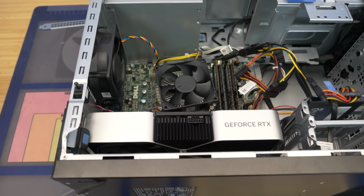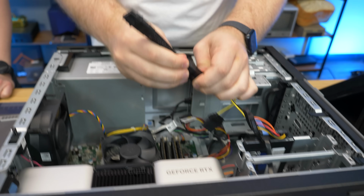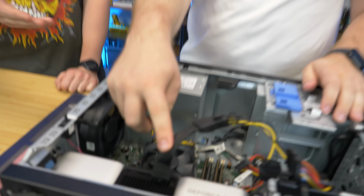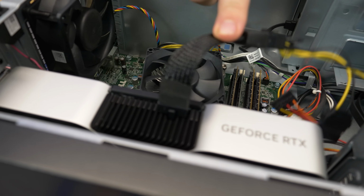Isn't that looking sleek? Now, one thing I will say, NVIDIA, I know it's a founder's card and you're really sticking with this connector. Why are you just taking an 8-pin and adapting to this? Just let us use an 8-pin. This is already a hazard now that I'm thinking about it, putting the side panel on.